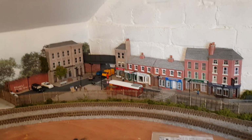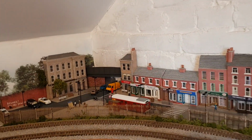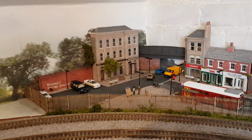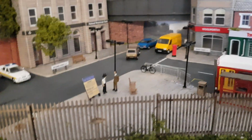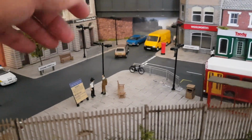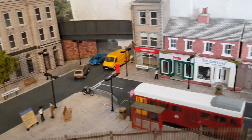The S2 bus was a blessing. I thought it was brilliant, but it really, really looks good now. Yeah, so I will get these lit. Don't know when, but I will get them lit. That'd be a bit more detailing.